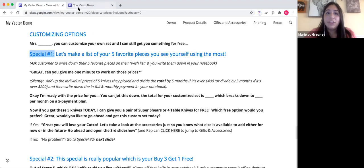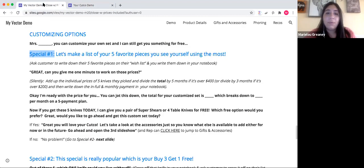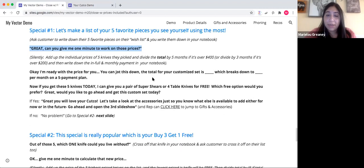All right, so they should be on here and they should be able to read off to you the 5 knives that they feel like they would use the most. Then you say, great, can you give me 1 minute to work on those prices? Then it says here that you're going to silently add up the individual prices of the 5 knives, and before we finish training today, you're going to have access to the price list.